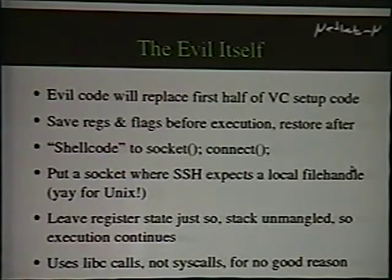Essentially, what we're going to do is inject some shellcode. It's pretty standard, boring shellcode. It's going to run socket. It's going to run connect. Once we've got that socket connected, we're going to put it in place of where SSH would normally expect to find a local file handle to your TTY when you normally request a shell. So we're just going to glue that puppy together, right? It's the joy of Unix, this whole files and sockets being the same thing. That's good. I like that.